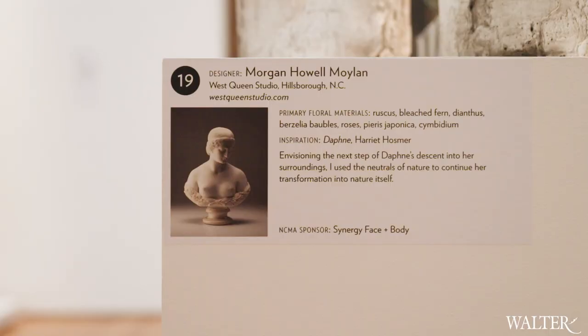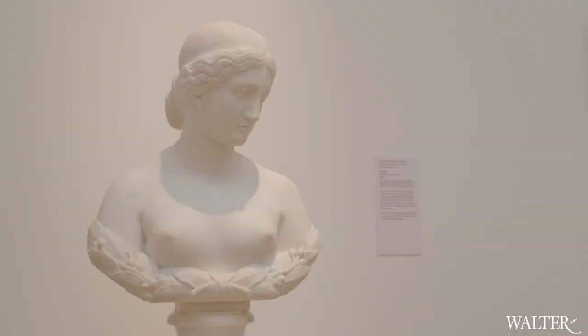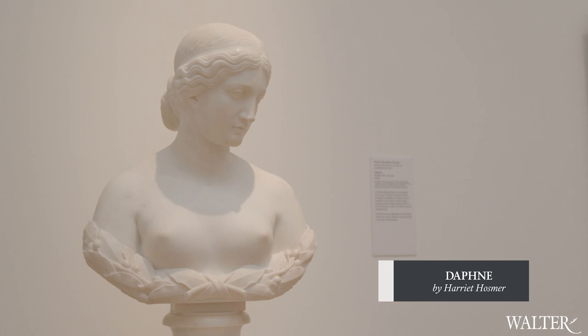Hi, I'm here with Morgan Howell Moylan, and we're going to talk about her arrangement. So first of all, tell me what piece this is inspired by. So this is Daphne by Harriet Hosmer. She is this American sculptor, and there's not very many of them here in the museum, so I got Daphne. Okay, and she's a statue, right? She's a marble bust.